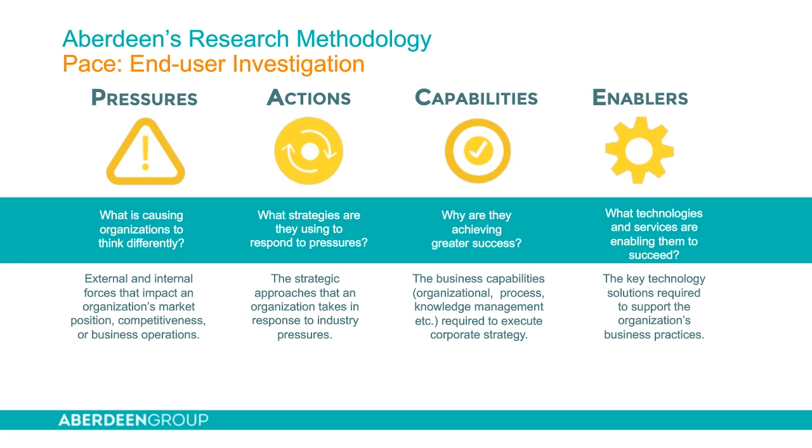And within those surveys, we have what we call our PACE methodology and our best-in-class framework. And what these do is allow us the capability to actually write research that's really pertinent and really shows you what's going on in the market today. So when we talk about our PACE methodology, that stands for pressures, actions, capabilities, and enablers. So the P for pressures being the key challenges that are facing an organization in any given topic.